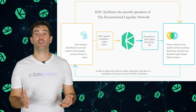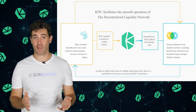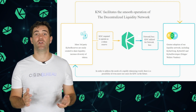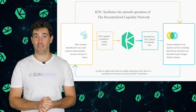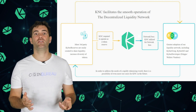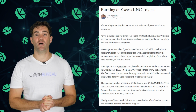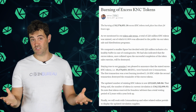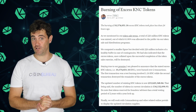These fees are partially used to pay for the operational costs of the platform. They're also used as an incentive for third-party entities which bring additional trade volume into the Kyber Network. When the appropriate amount of KNC has been spent on these two items, any tokens left over are taken out of circulation, or burned if you prefer to use crypto terminology.